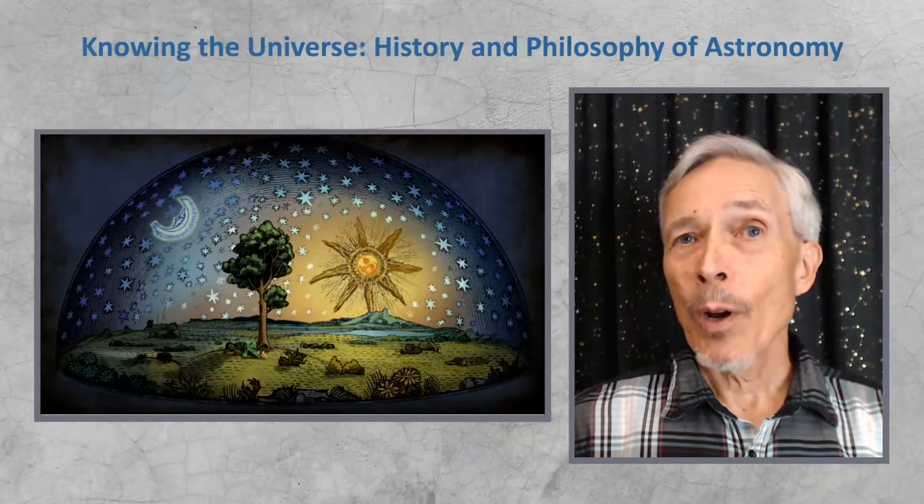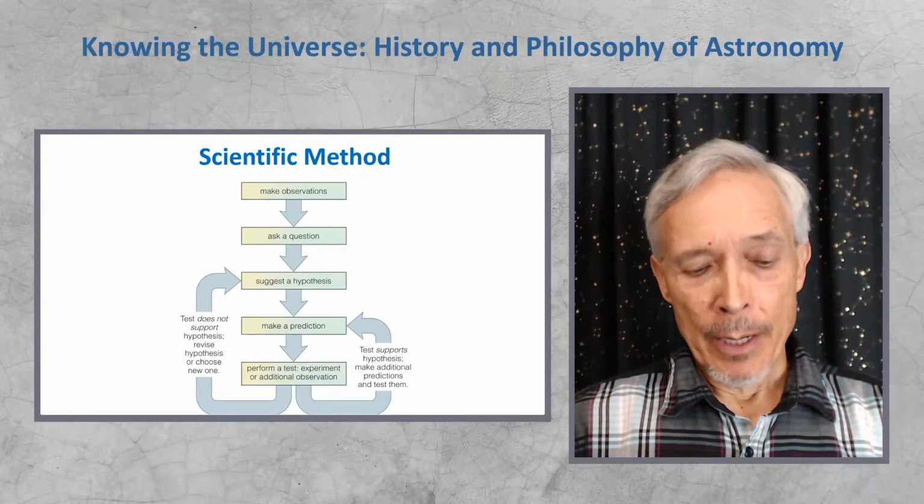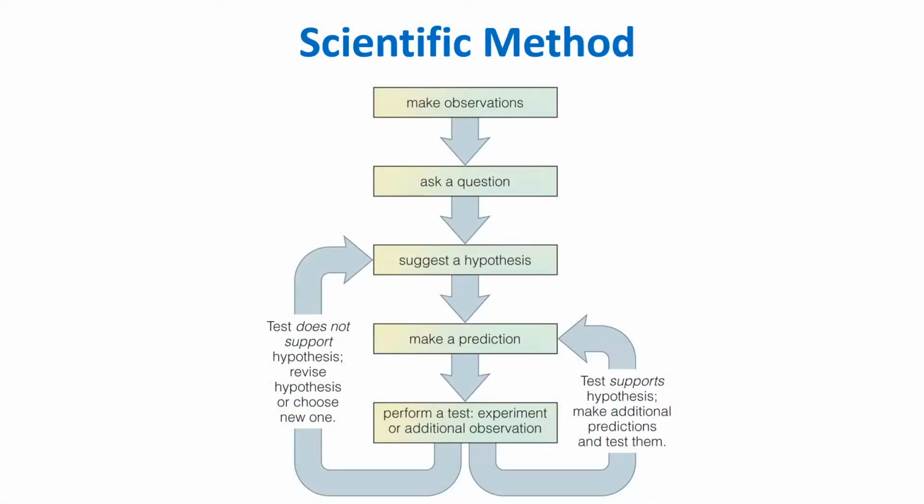Let's look once more in detail at the scientific method. Here we see a schema, the classic scientific method, as from a textbook. But I think we already know enough to see that the scientific method in this stereotype form is not fully accurate as to how science works.